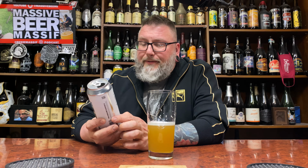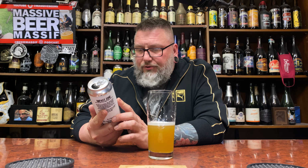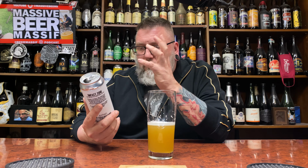Like I said, this beer is definitely more in the low 6 range. It's a New England style IPA. Strata, Cashmere, and Citra. Like I said, it had some kind of local vibes for me. I got the juicy tropical citrus thing on it. It was just a little bit sweet for me.